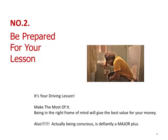Tip number 2, be prepared for your lesson. It's your driving lesson, so it's up to you to make the most of it. Arriving in the right frame of mind will give you the best value for money. And also, actually being conscious is definitely a major plus. Believe me, we've had several students turn up that are barely conscious.